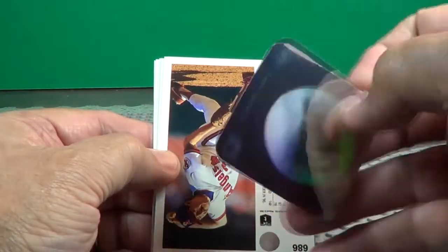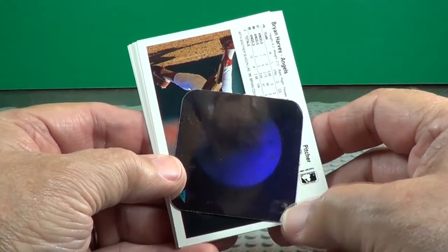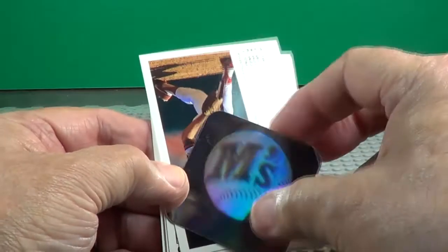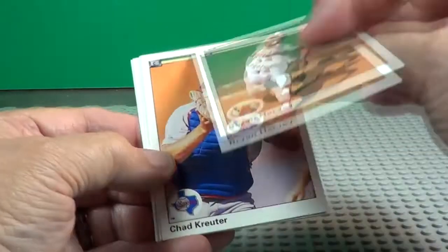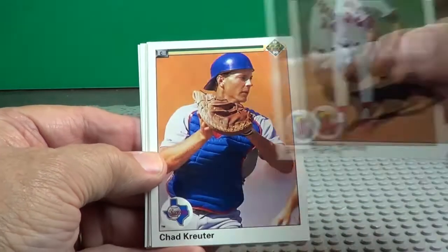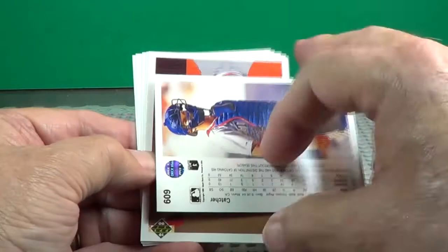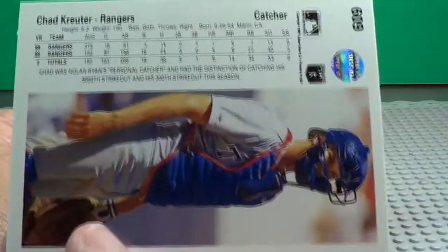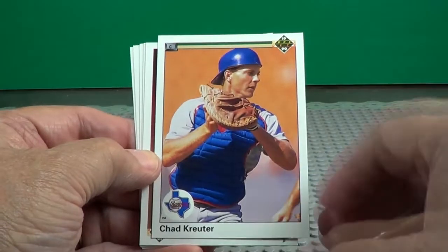Oops, there's one of your flashers. Mariners! They put one of those in each pack. Chad Kreuter, Texas Rangers. Seen him play a few times. They have good looking backside cards on you.